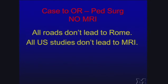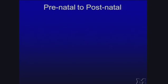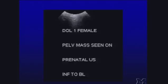Well, it's not always that case, and as some of you have heard from the AIUM, the American Institute of Ultrasound in Medicine, their theme last year was about sonography first. And I think this is a good example of that, and you'll see what happened. It really wasn't a pushing on our part. It was acceptance of the images by the clinician that was kind of striking. So this is an example of a prenatal to postnatal finding.